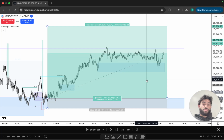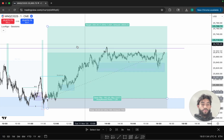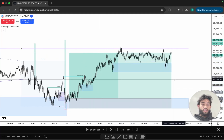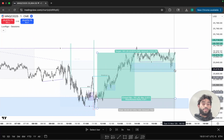So price came up here. It was over here. What time is it? 4:14 p.m. I manually closed right here because it was getting very late in my session. So boom. About 4.5 RR for this trade. Not a great trade. Didn't have the entry model I needed. Was revenge trading, but that was the trade.